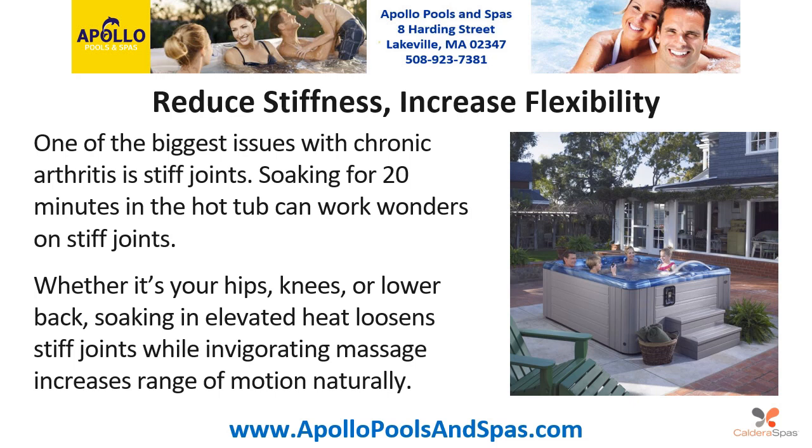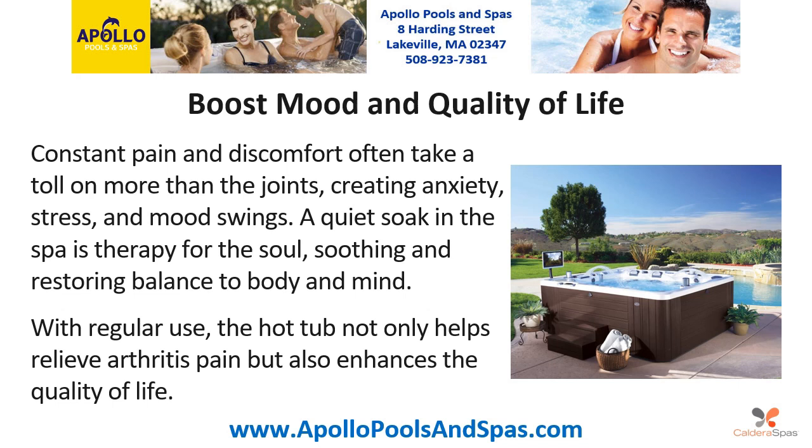Reduce stiffness, increase flexibility. One of the biggest issues with chronic arthritis is stiff joints. Soaking for 20 minutes in the hot tub can work wonders on stiff joints. Whether it's your hips, knees, or lower back, soaking in elevated heat loosens stiff joints while invigorating massage increases range of motion naturally.